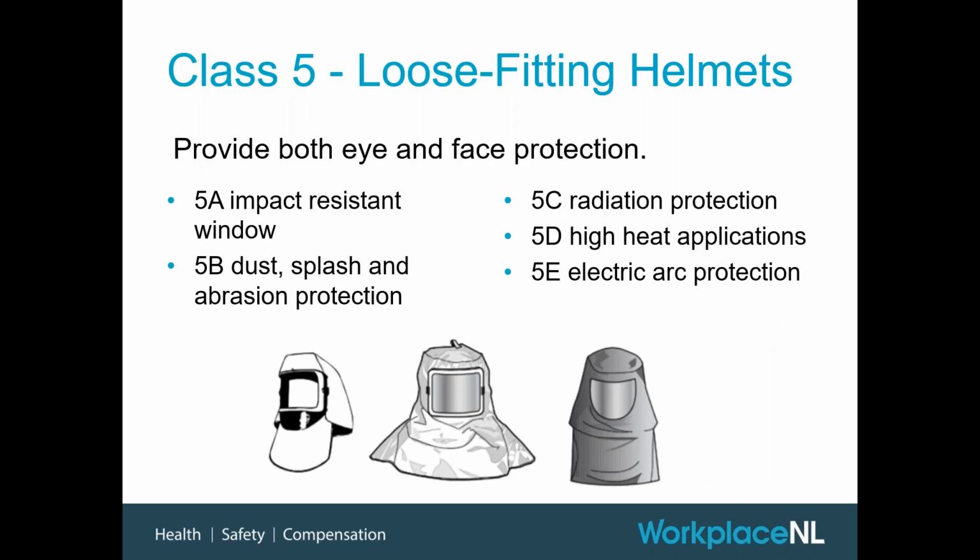The next class is number 5. These are the loose fitting helmets. I'm not going to talk about these in much detail because there are very few workplaces that I'm aware of that use these. These do provide eye and face protection, again, similar to any kind of hood.